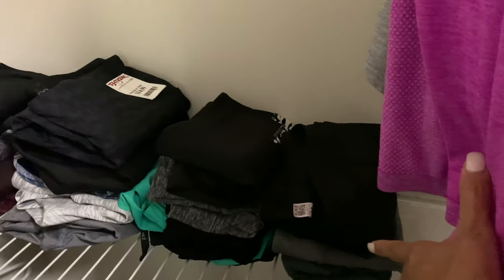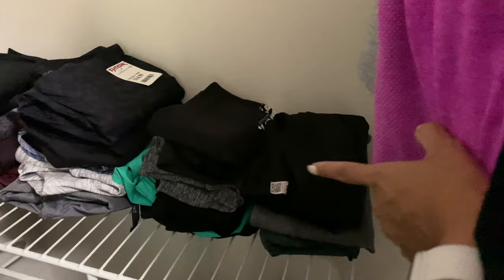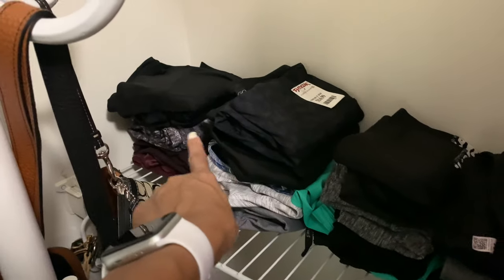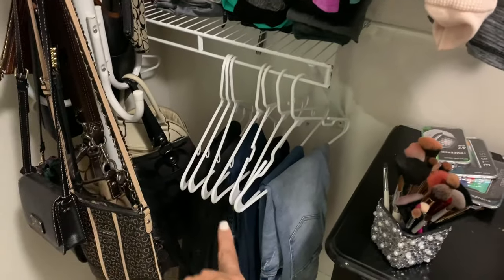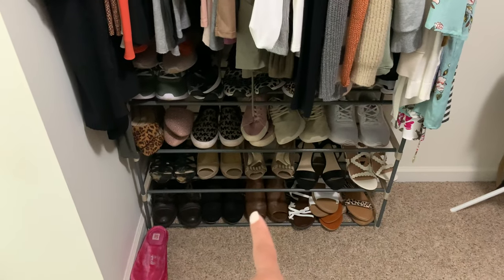So I have my capris and my workout shorts in the front, just because obviously it is summer. So this is where I usually grab more now that it's so hot. And then all these are my workout long pants, like leggings. And that's how I have it set up. And then down here is just all of my jeans. And then this is all of my shoes that I decided to keep.